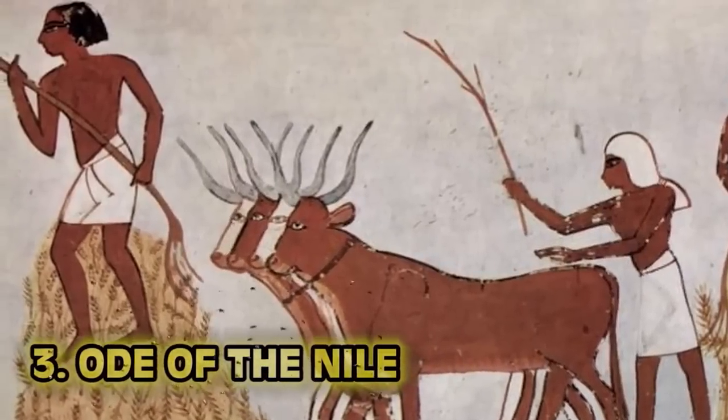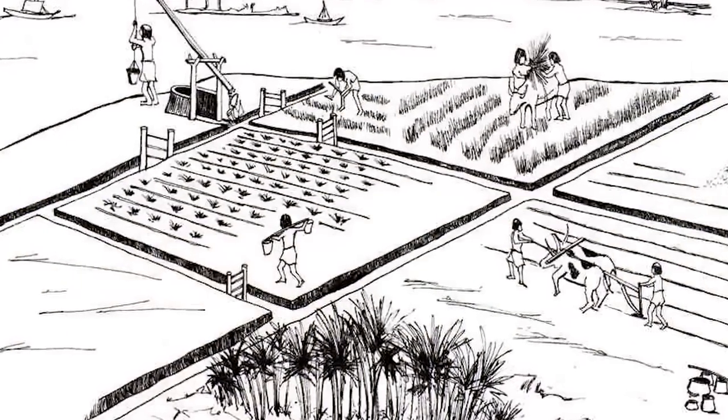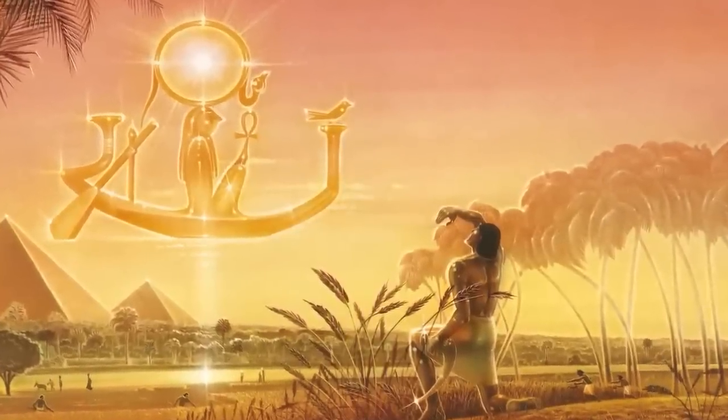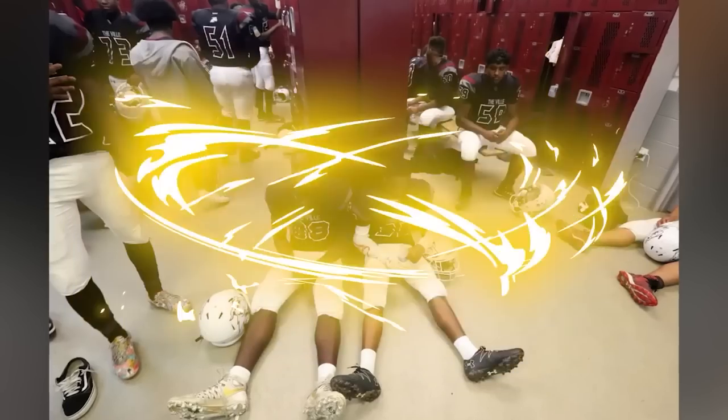Number 3, the Ode of the Nile. Imagine people working all day in the blistering sands of Egypt, where the sun beams down on you like, well, the sun in the desert, lifting massive rocks and carving them to shape. I don't know about you guys, but I would be sweating.